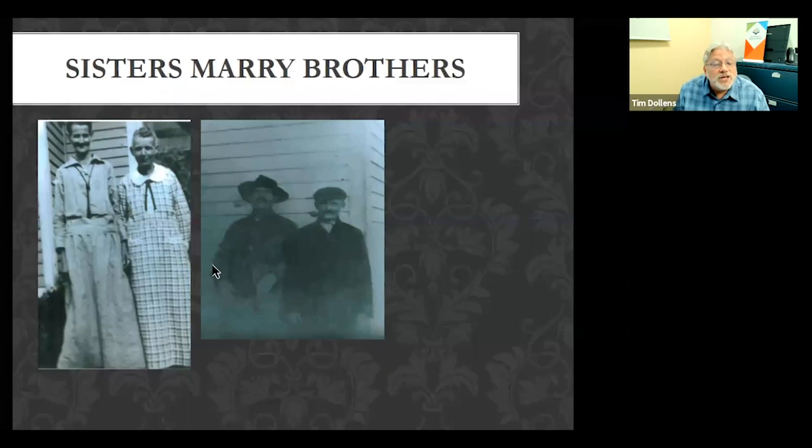This is that Lou Chick in this nice little plaid dress again. And that's her older sister, Annie. And the reason I put this picture in here is because Lulu's husband is the guy closest to her. That's my Robert Dollens. Well, Lulu's sister, Annie, married his older brother, Tom. So the two Dollens boys married the two Chick sisters.